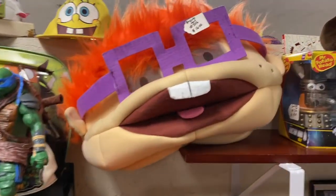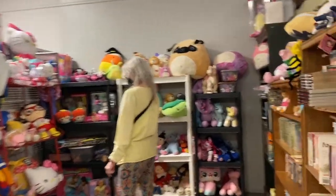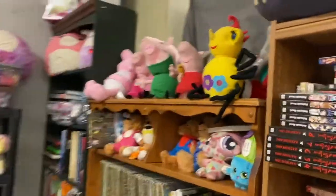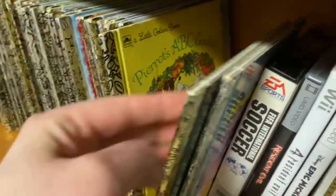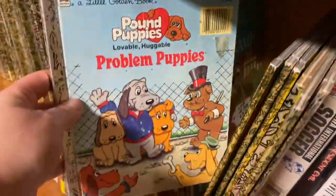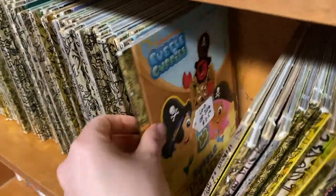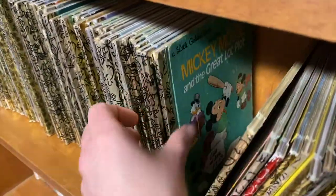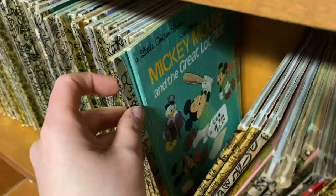I loved Rugrats as a kid, but that giant Chucky head is kind of freaking me out. So over here, I found lots more Golden Books, so I made sure to give these a good look. And again, Polly Pocket ones do not have the gold spine, so of course it wasn't here. I did pull out a Pound Puppies book that I kind of considered because my girls like Pound Puppies, but I didn't end up getting it.